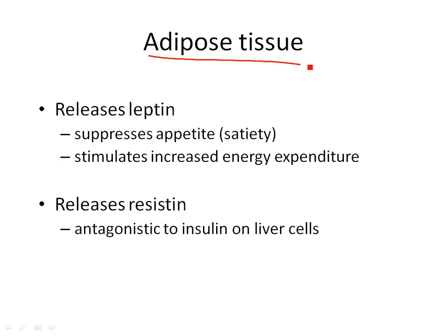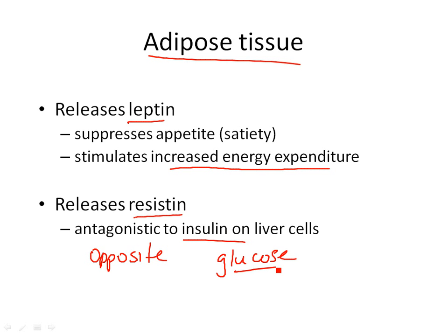Adipose tissue. It releases two things, leptin and resistin. Leptin suppresses appetite, gives you that satiated feeling, and it can also increase your energy expenditure, cause you to burn energy a little bit more efficiently. And then resistin. It's an antagonist, which means it works in the opposite direction of insulin on the liver cells. So you have leptin to make you feel like you're full, and resistin to be the antagonist of insulin. And what does insulin do? Helps you regulate your blood glucose levels. You should have learned about that when you learned about the pancreas.